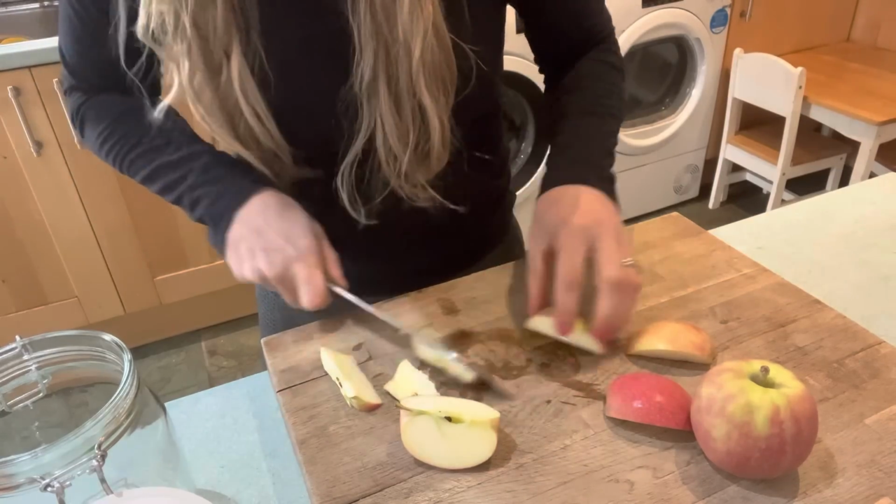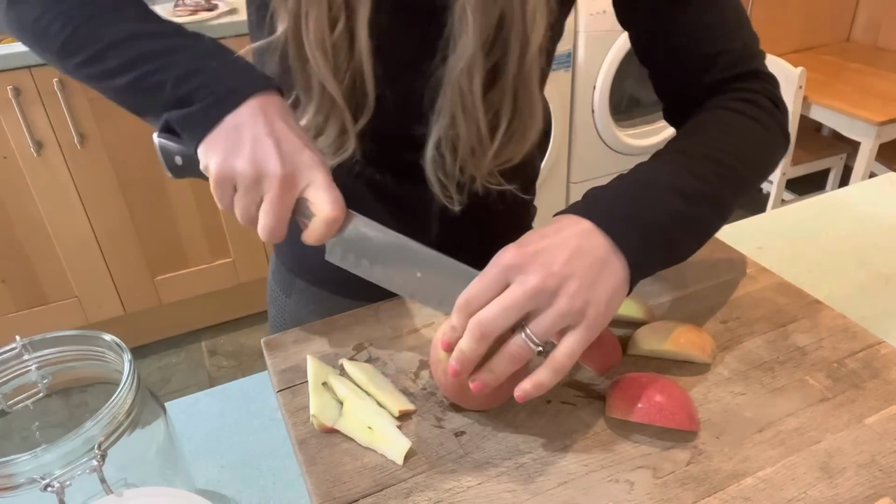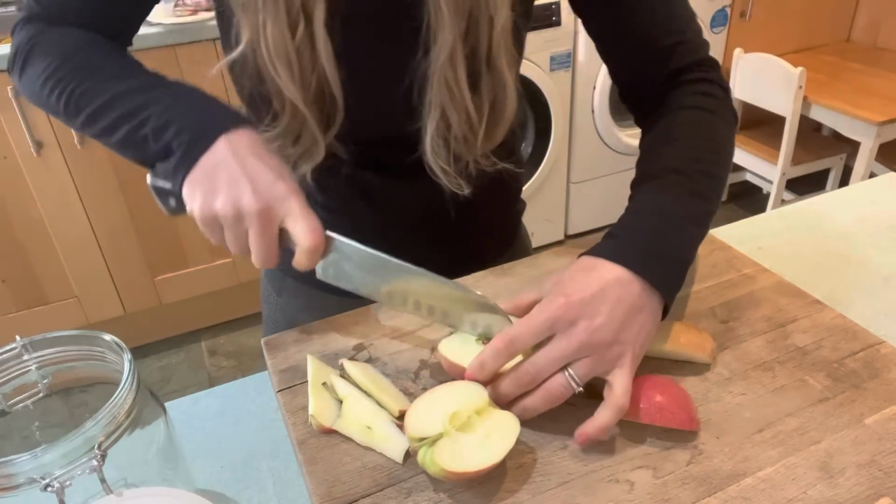And what else can I put in here? I could put my carrots in the jar, actually. That could be quite fun. Actually, no, let's go with berries. I'm going to go berries instead.